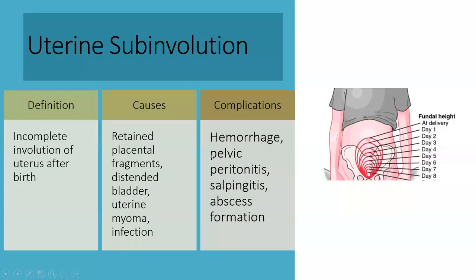So uterine subinvolution is when that uterus does not get back down to size in the amount of time that we expect. And some of the reasons why might be retained placenta or distended bladder, like I mentioned before, or having tumors in the bladder. There are some benign tumors that can be there, fibroids and myomas, or peritonitis, or an abscess. So there's other things that can happen that can keep this uterus from going back down to normal.